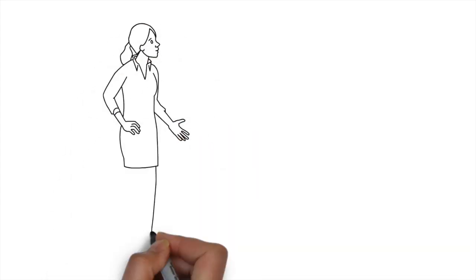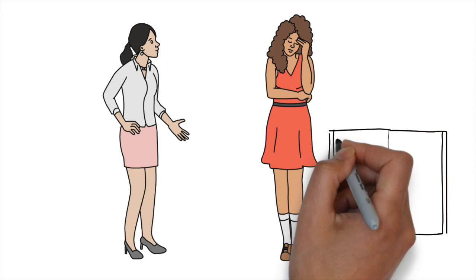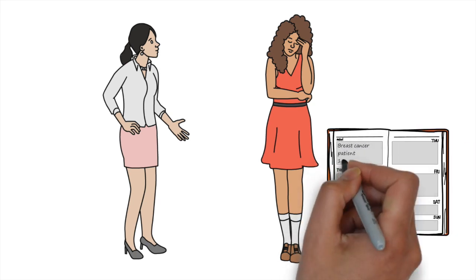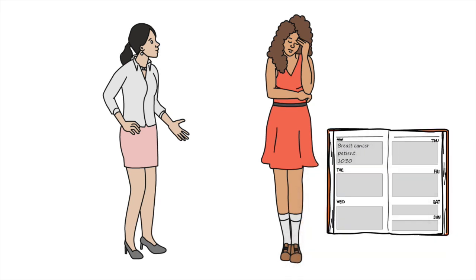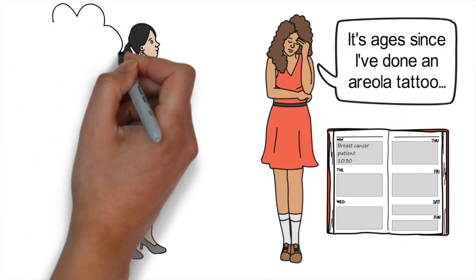Kate is meeting her friend and fellow medical tattooist Rachel for coffee, but Rachel looks worried. Rachel tells Kate about a breast cancer patient who's booked in for an areola tattoo and how she's panicking because it's ages since she did one. Kate knows how to help Rachel.